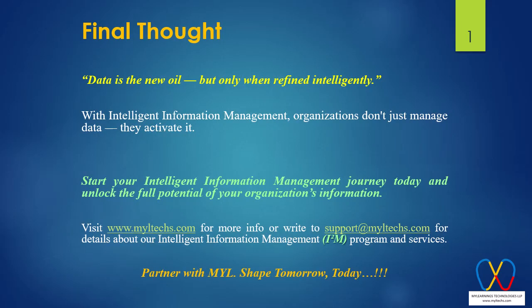We know that data has been touted as the new oil, driving a data-centric economy. However, just like oil, data is useful when it is refined intelligently. Intelligent information management helps organizations to not only manage data, but also to activate it intelligently. This turns raw data into intelligent information.